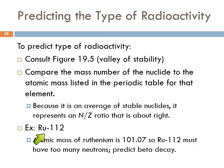So how do you do that? An example is helpful. If we look at ruthenium-112, and we're trying to predict what kind of radioactive decay this might undergo, the atomic mass of ruthenium on the periodic table is 101. Ruthenium has an atomic number of 44, right under iron. So if the mass number is 112, but a more stable mass number would be 101, do we need more neutrons or fewer neutrons? We need fewer neutrons, right? So we need the form of decay that is going to reduce the number of neutrons, and that's going to be beta decay.